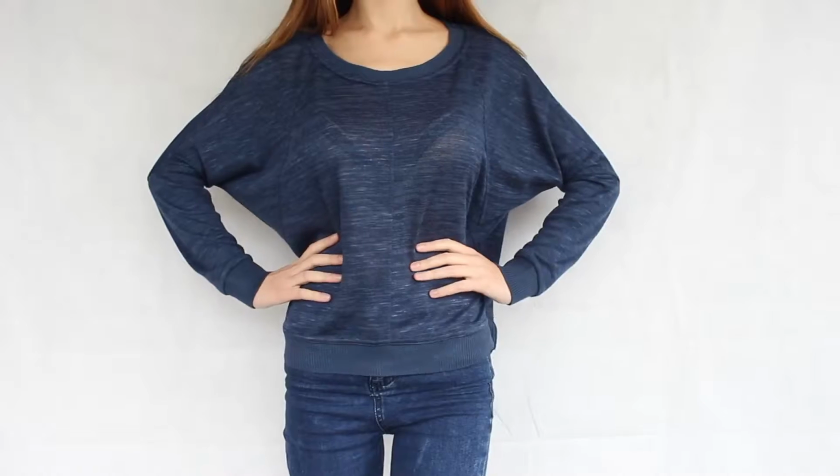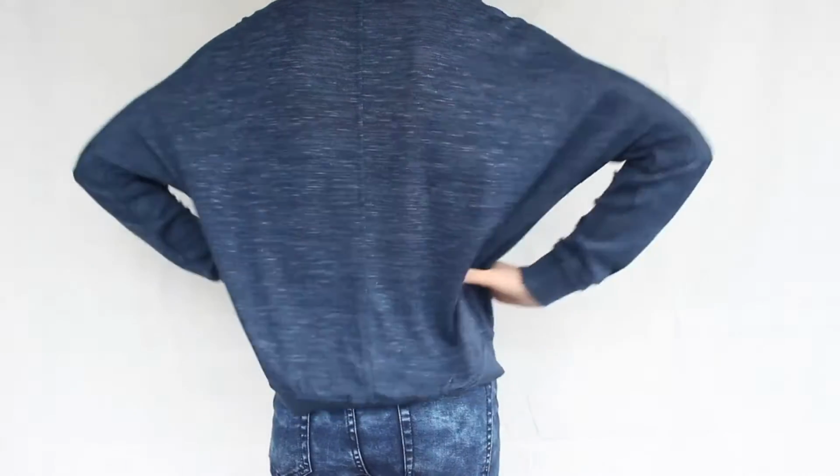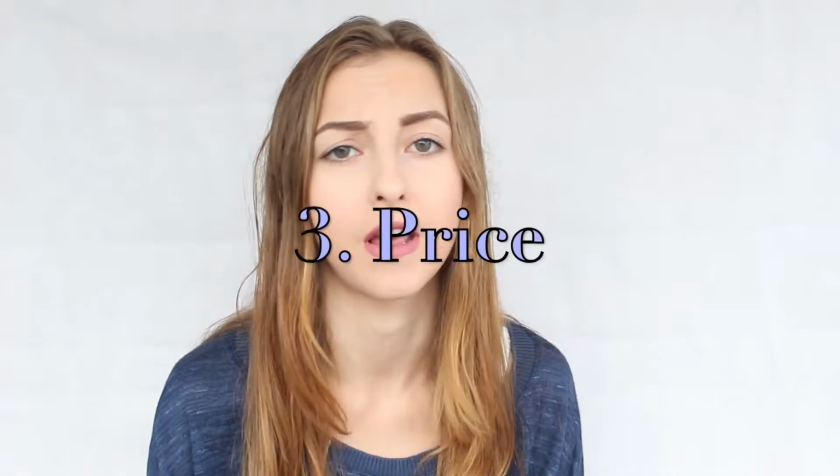I also take my pictures when I put my clothes on. So I'll put a camera somewhere over there and I'll make sure you can see everything. So if I'm taking a picture of a top, obviously I'm not going to take pictures of my shoes. I'm just going to take a picture from here to here to make them see your top, but also to make it look like what it looks like on somebody before they buy it. Okay, now I'm going to move on to price, and price is actually really important.